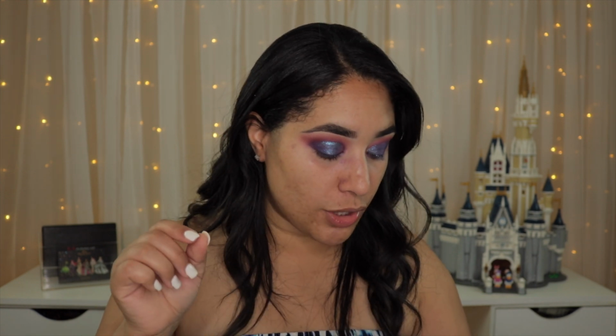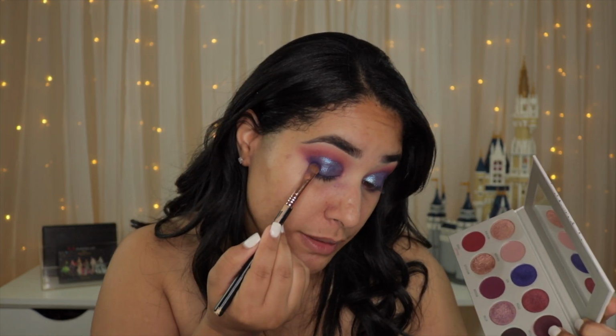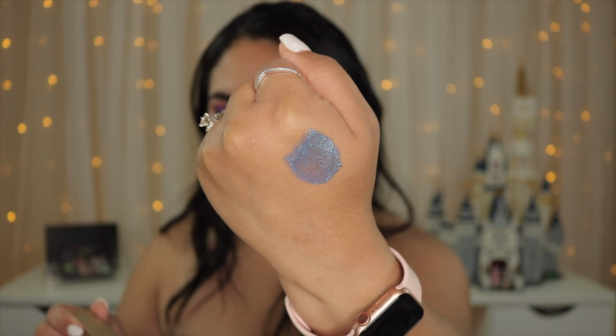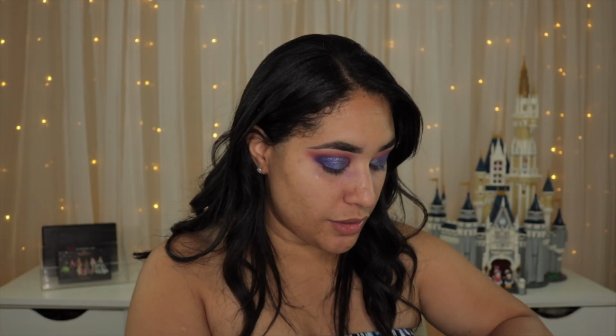Now I'm going to take the same shade, the purple one called Gem. I'm going to apply that on my outer V here. I don't know, I like this look a lot. If you see this glitter and glow shadow, it has some blue and purple shift to it, and I just think that having a purple base on the lid makes it much more intense and much more iridescent, and I just loved it.